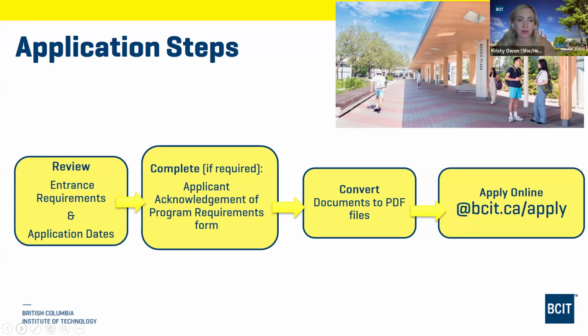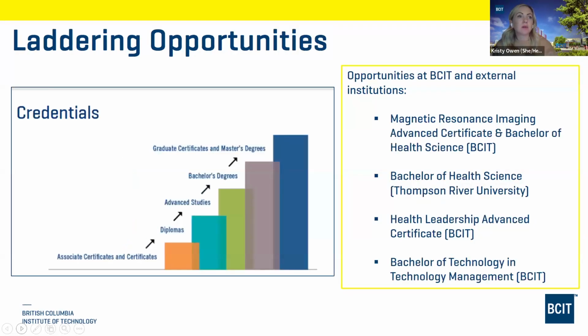So after you get all your stuff together to apply, you're going to sign your applicant acknowledgement of program requirements. It says you're physically able to perform the tasks that you would be required to, acknowledging your clinical placements, that sort of thing. And then you're going to convert them to a PDF and submit them online. This is where I'll pass it over to Erin.